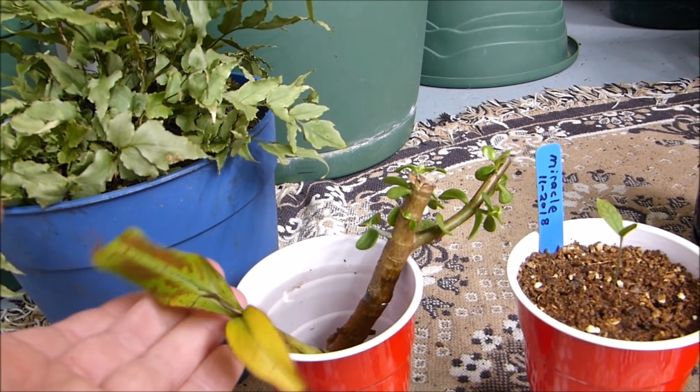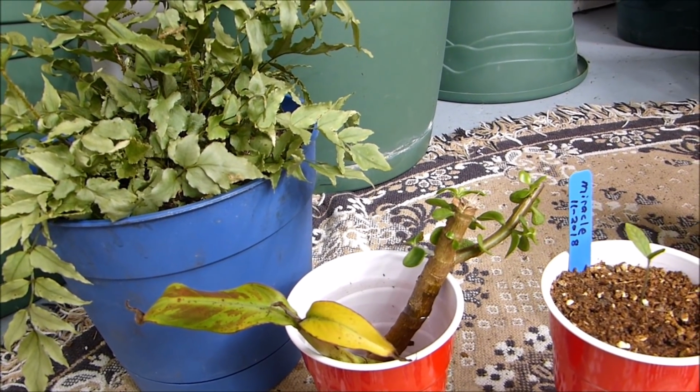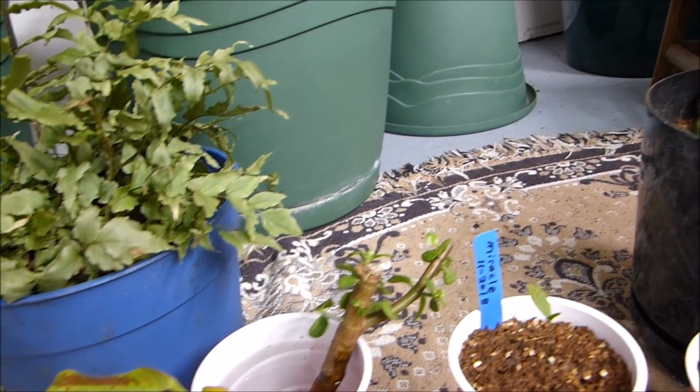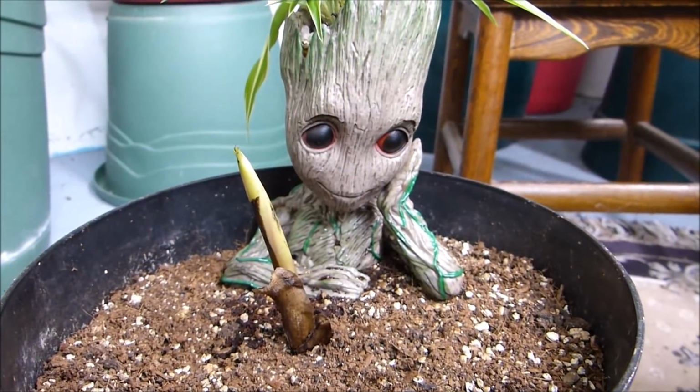But I wanted to show you this because there is hope at the end of the tunnel. When I threw the plant out, I needed the pot. So I dumped the plant out over on the hillside. And what I noticed in the root ball when I moved the soil was this. Right in front of baby Groot.